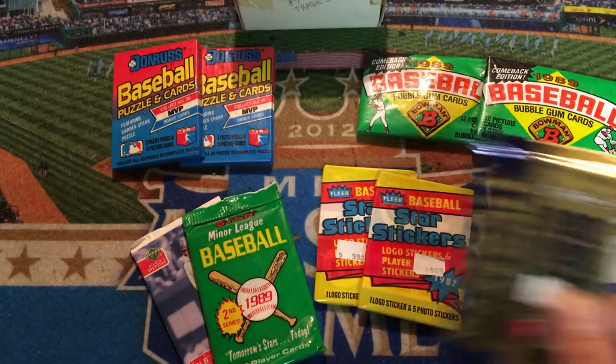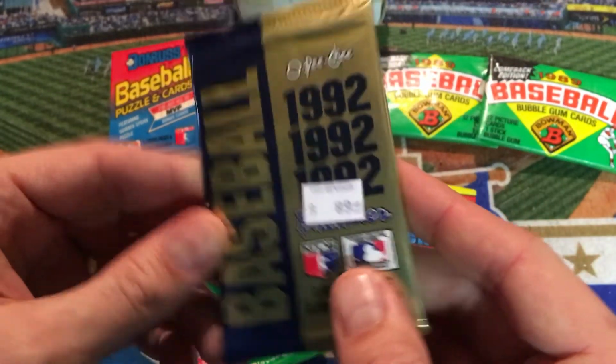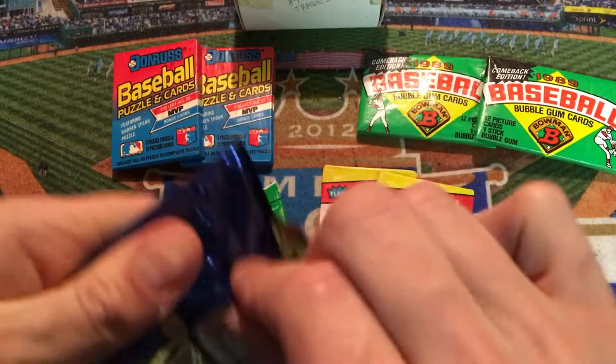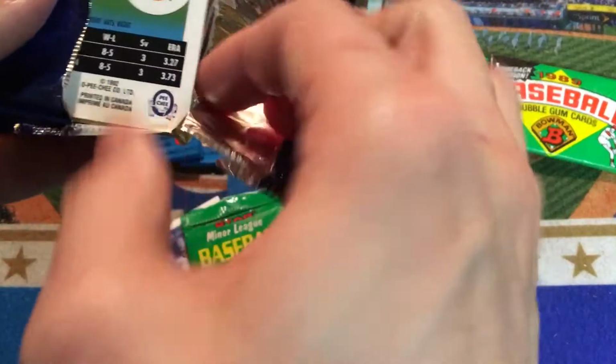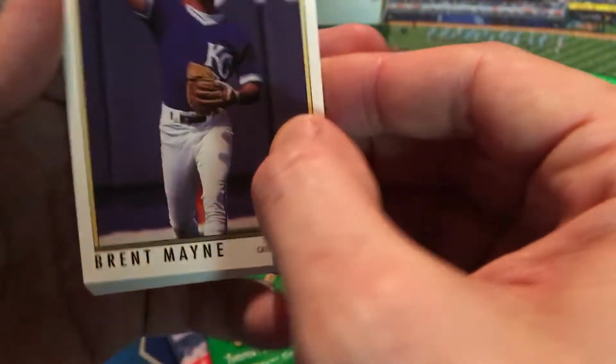Let's start with the pack that I'm probably the least excited about, 1992 O-Pee-Chee Premier. Don't know if there's anything good in here. I haven't really done a lot of research on 1992 O-Pee-Chee Premier, but this will be a little nostalgia. Looks like we got ourselves a Jose Melendez on the back. Don't know anything about him.